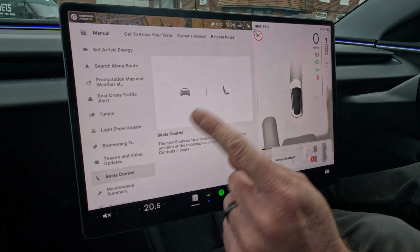Okay, so after a bit of messing around, it seems that the automatic boot opener does still need a phone on you, doesn't it? Yeah. Okay, it's cold out here. Let's get back in and look at some of the other features.